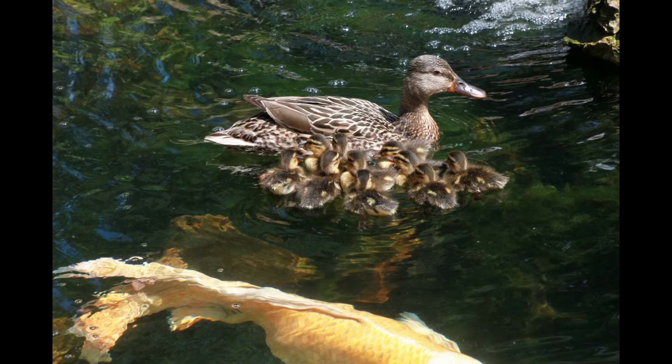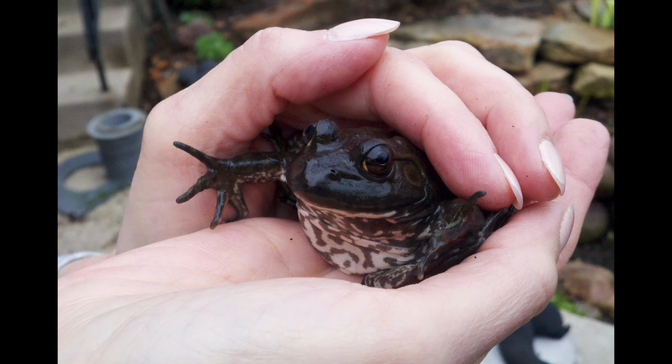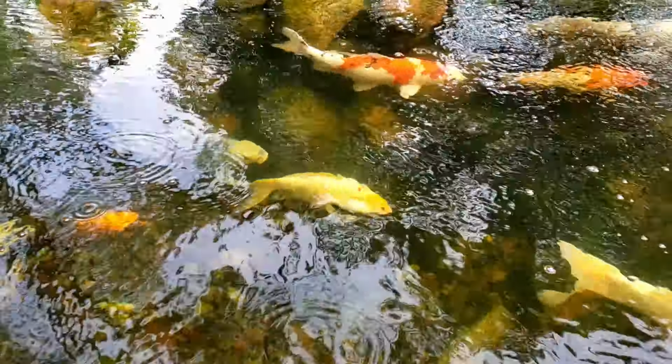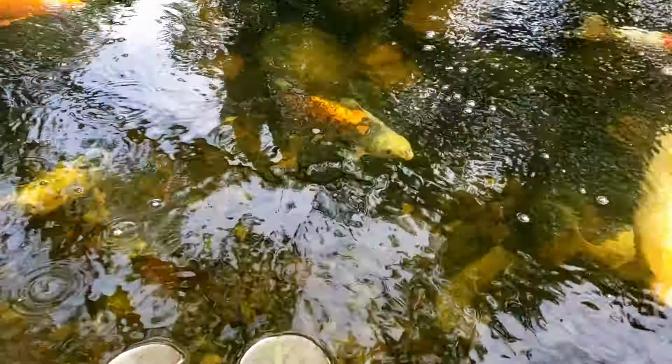It has attracted wildlife, including birds, ducks, dragonflies, and frogs. Most importantly, it has attracted neighbors, and our pond has brought us so many new friends over the years.